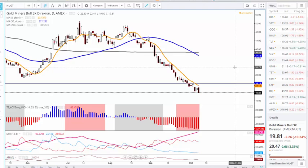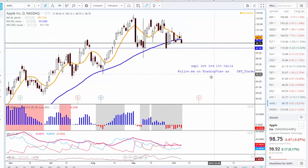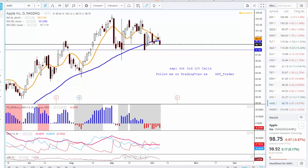Yep. And then if you want to look at Apple, sharply unchanged. We are on the 100 calls for this week, so we're going to need a little bit of help. The target we were targeting yesterday on the entry at 51 was 79. We didn't quite get there. I tweeted out that I did flatten that position for a small loss and then got back in at 44.